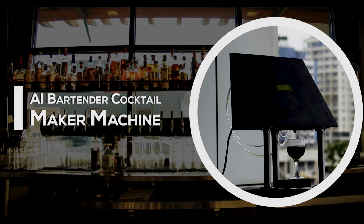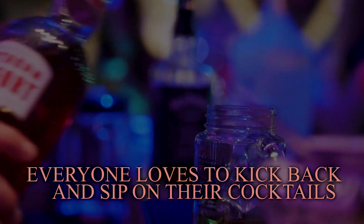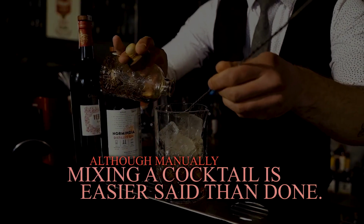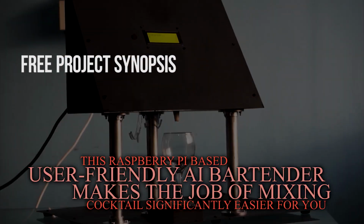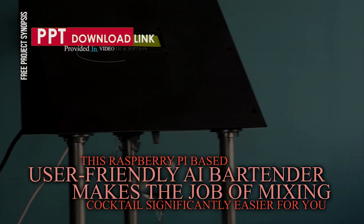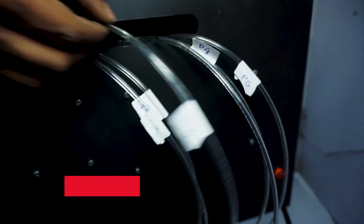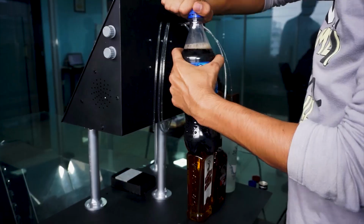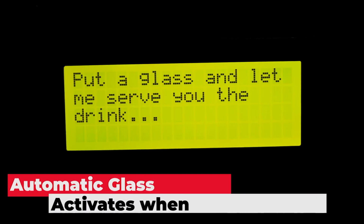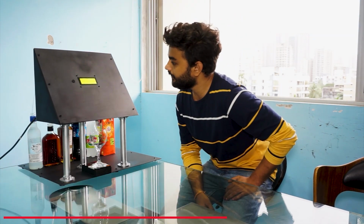AI Bartender cocktail maker machine. Everyone loves to kick back and sip on their cocktails. Although manually mixing a cocktail is easier said than done, this Raspberry Pi based user-friendly AI Bartender makes the job of mixing cocktails significantly easier for you. Margarita.